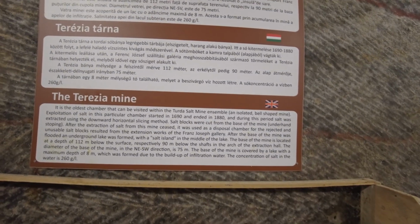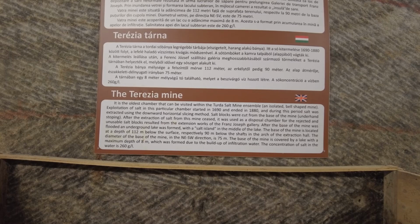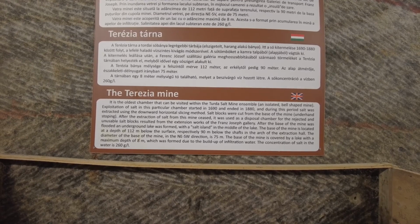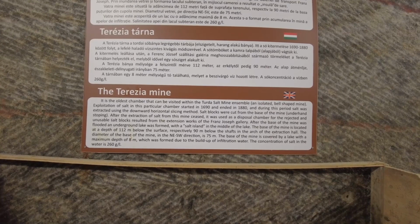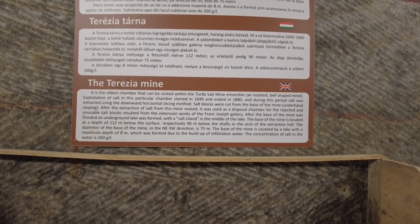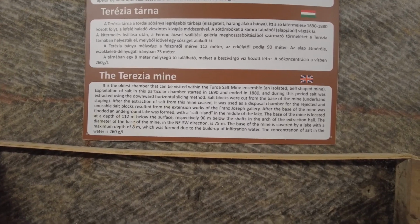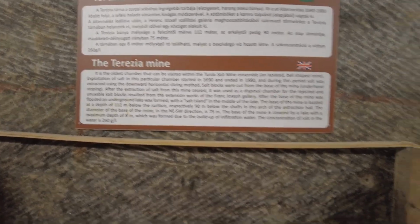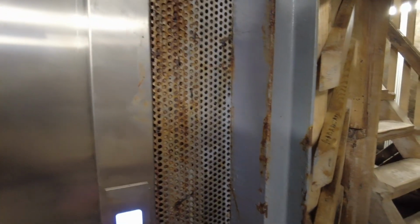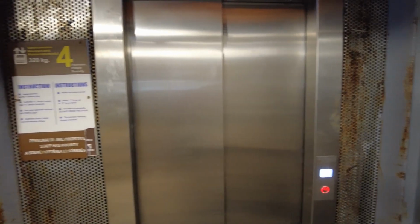The Terezia mine. What does it say here? Let me see if I can get you the whole picture so you can see it all. There you go. It is the oldest chamber that can be visited in the Turda salt mine ensemble. It is an isolated bell-shaped mine, exploration of the salt in 1690 and ended in 1880. During the period, the salt was extracted using the downward horizontal slicing method. Salt rock blocks were cut from the... okay. Wow. 112 meters below the surface. The concentration of salt was 260, blah, blah, blah. So 112 meters below the surface is how much, everybody? So 3 feet per meter. So that is 340 feet, so the length of a football field.